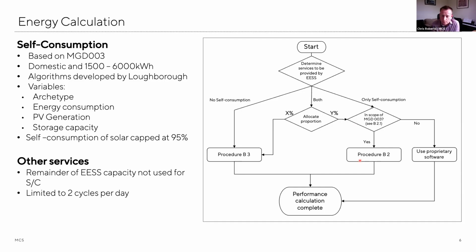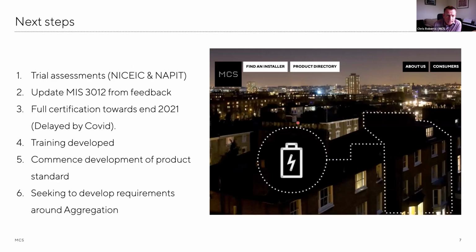It was quite complicated working this out because, of course, batteries can be used for so many different things. I've talked about self-consumption, I've talked about ancillary services, I've talked about backup in terms of a power cut, but in reality, most consumers will use the battery for several different things all at once, and this is all about allocating the proportion. That's that in a nutshell.